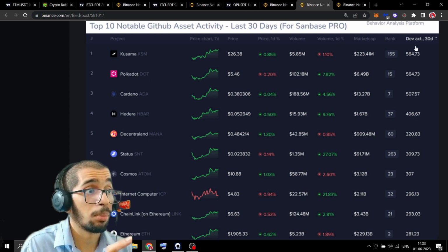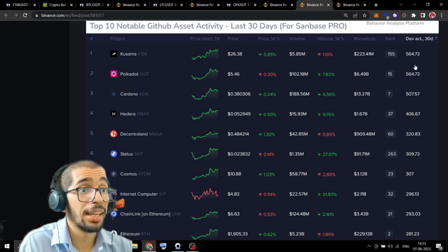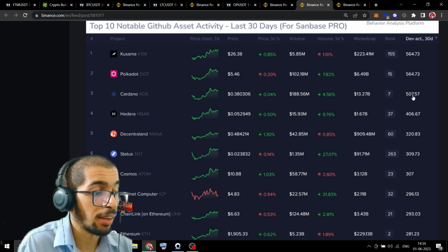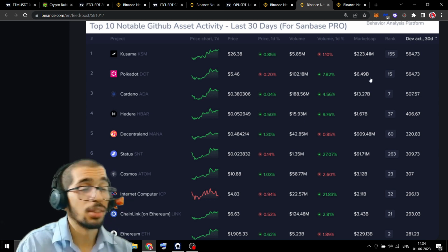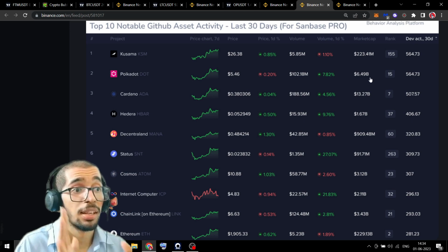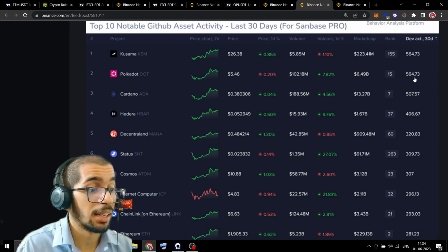We'll say what is this developer activity? It's the developers' commitment to the projects. Okay, so they are building the projects on Kusama and Polkadot, and they have more developer activity on Kusama and Polkadot, with Cardano being second. Okay, so Cardano is 500.7. Okay, so this will not overall affect, but this is kind of a bullish news since Polkadot and Kusama have some good developers, being the top in developer count, having 564 development commitments on the chain.